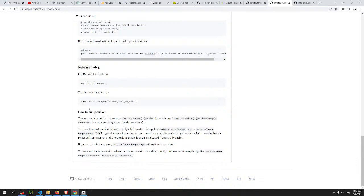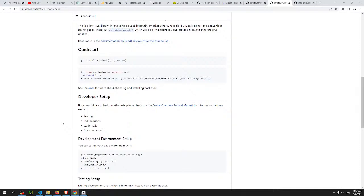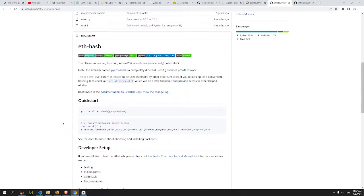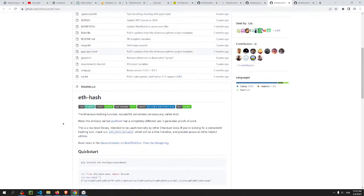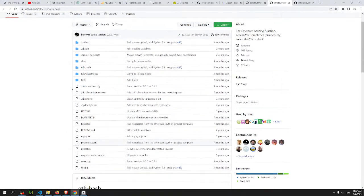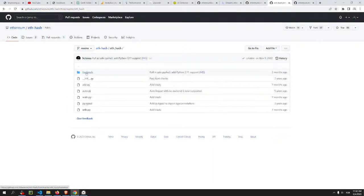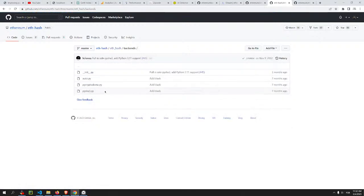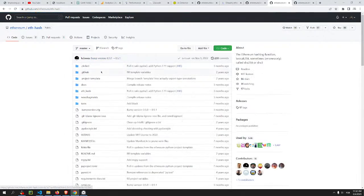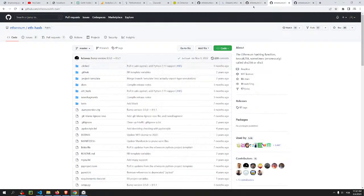So this probably only works on Linux, which is a pain in the ass, because then you have to install a virtual machine or use WSL. I wonder, I think I can put the URL maybe.